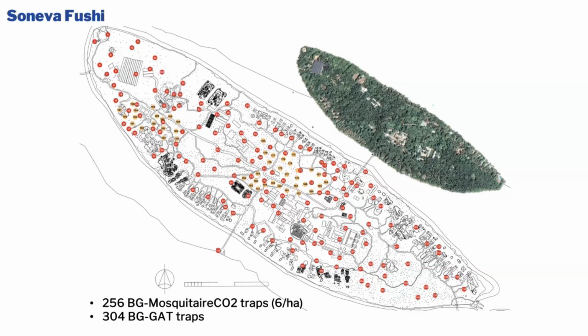So what you see on the right is an aerial image, a satellite image of the island. And you can see it's a very densely forested jungle island. And I explained it has a lot of mosquitoes on it. And on the left, you see on the map, every red dot and every yellow dot is where we put one of these mosquito traps on the island. So in total, we set out 256 BG mosquito CO2 traps, which gets to an average of about 6 traps per hectare.